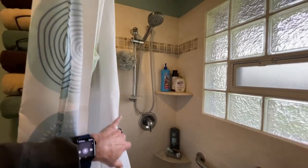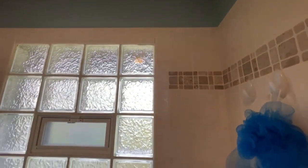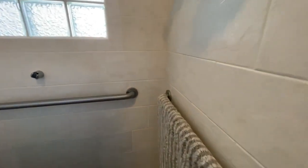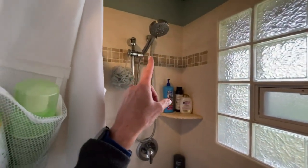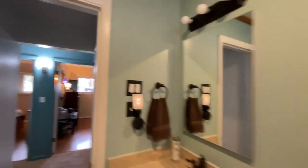Nice tile, pretty far up the wall here. Not fully to the ceiling, but there's a trim piece up there, which probably would have had to be removed. The tile on the floor here is beautiful. It's just a little enough lip here to keep the water inside, and a couple of handles here that are solid. They could be grab bars or whatever. That holds the head for that if you were to wash some other non-speakable things. Yeah, cute. Nice bathroom. Nice look.